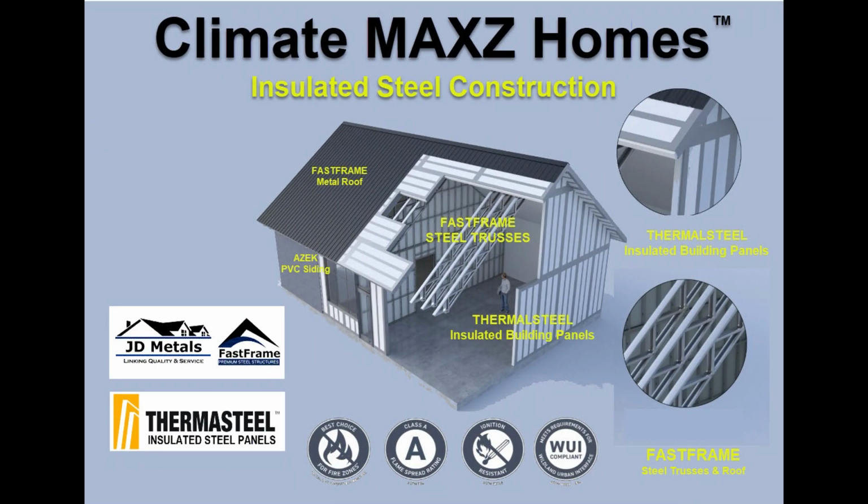All right, we're going to jump right into this here, and here you see the real strength of the Climate Max home. This is the shell, the protective shell of the house and supportive structure, and it is made up of two components. One is the ThermoSteel insulated steel panels that go on the walls and on the roof, and the roof is all supported by Fast Frame steel trusses.